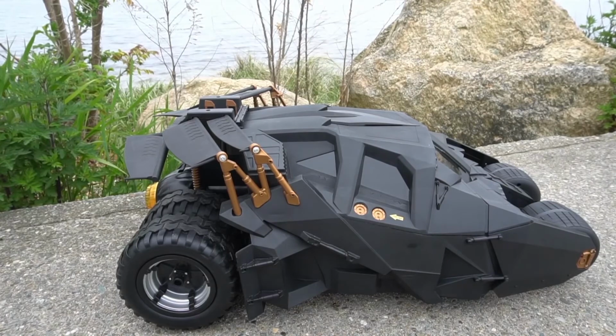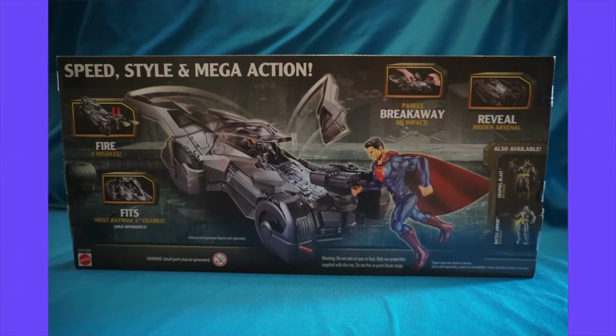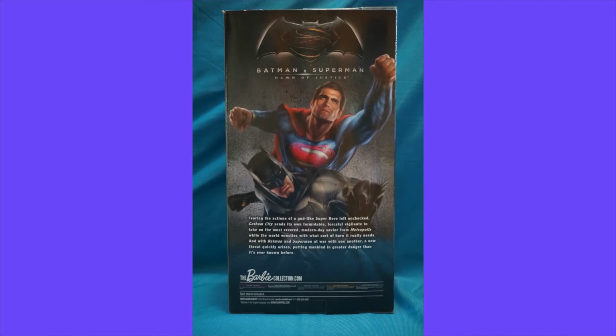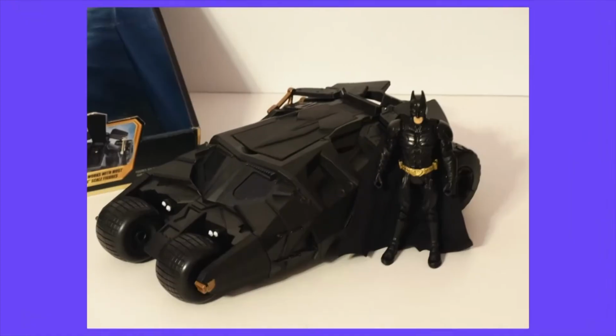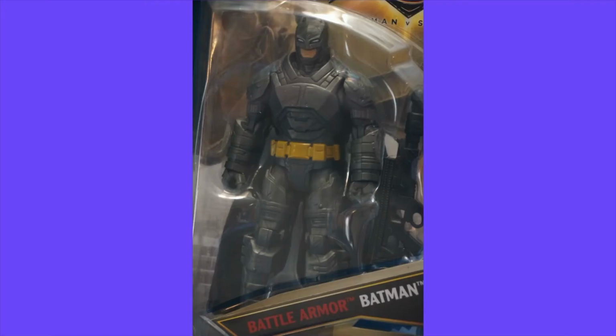This 1/6 version is totally awesome. The latest Batmobile from Batman vs. Superman and the Justice League combines a style from many previous Batmobiles. This version was produced for the 5-inch Mattel line.